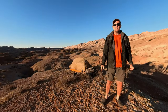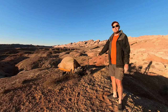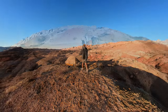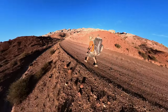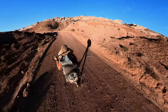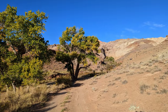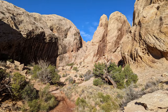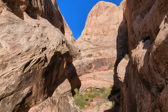But instead, on this bonus itinerary, I'm going to do something more exciting. I'm going to walk south all the way down the reef and see some exciting stuff along the way. All right, let's wrap it up and let's go. Okay, end of the line in this canyon, but there is a nice double arch up there.